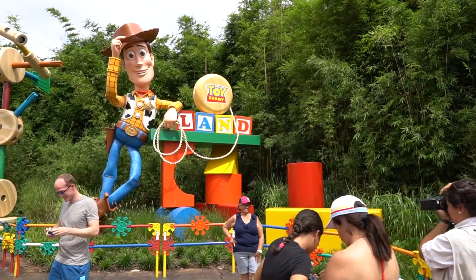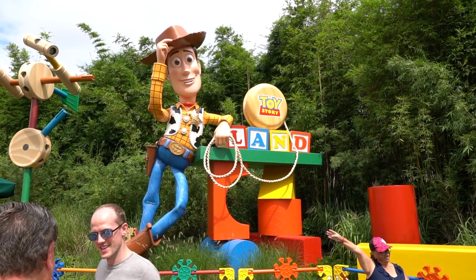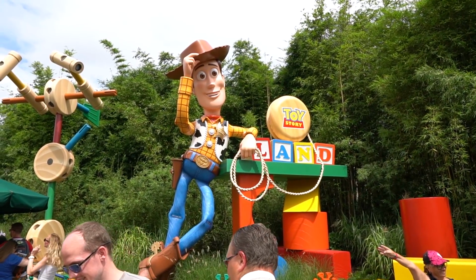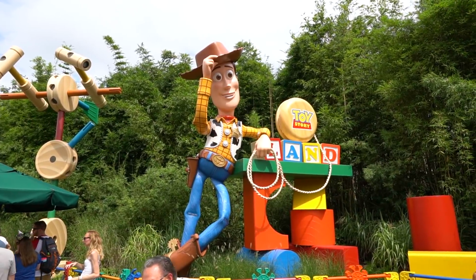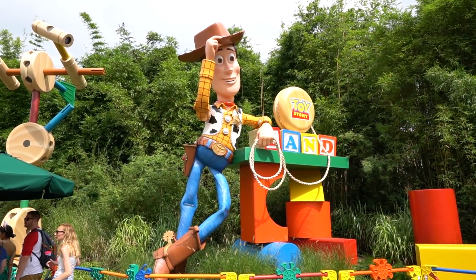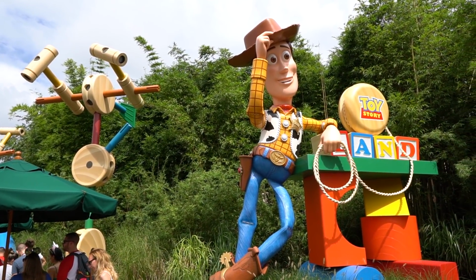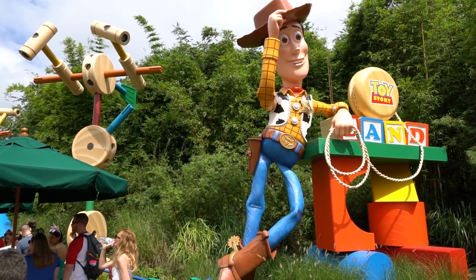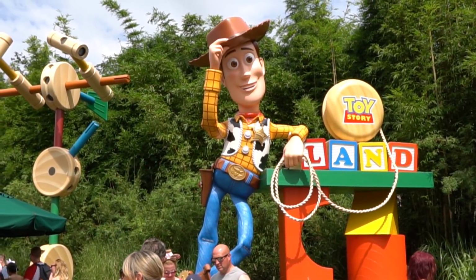I love how those drummers drummed all the way until the very end. Wasn't that cool? And Woody, every once in a while, will welcome you into Toy Story Land. I don't know if I'll catch it or not, but his statue is really, really awesome. I love the Tinker Toys behind him. So cool. There's a little closer view of him.